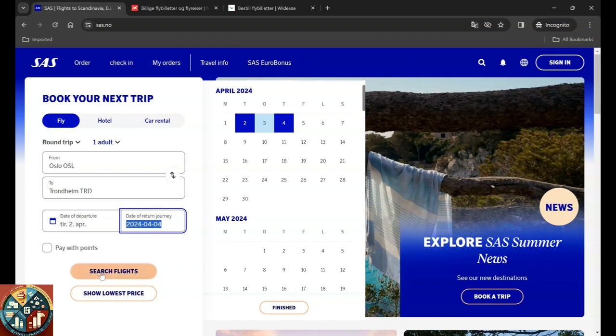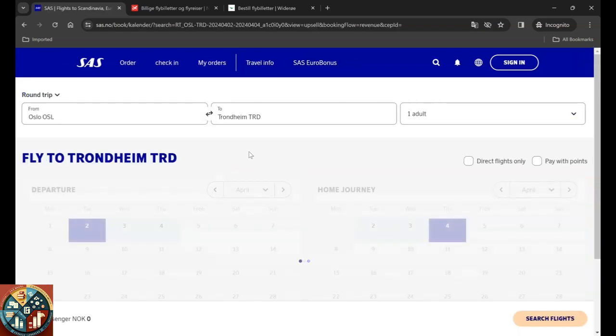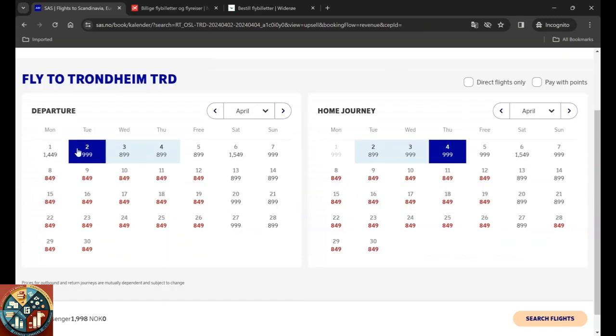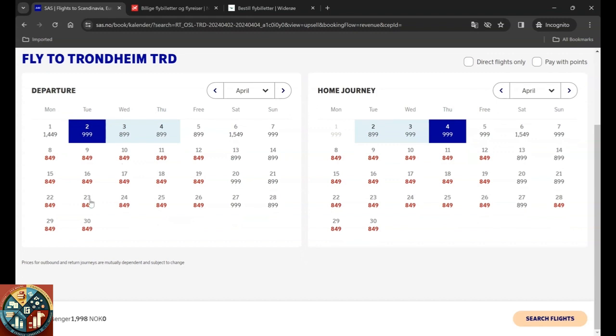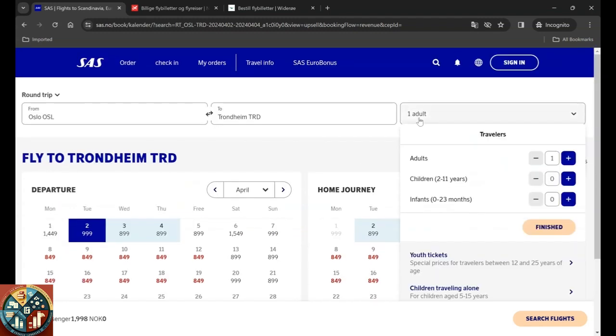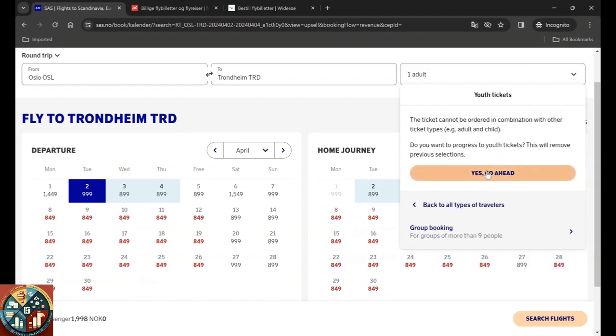And let's see what they have for the lowest price for the tickets. We see from their chart, from tomorrow, it's going to be 999. But if you wait and go next Monday, it's 849. And you can also see the price for coming back. Let's see if we can select below 26 years and compare the price.